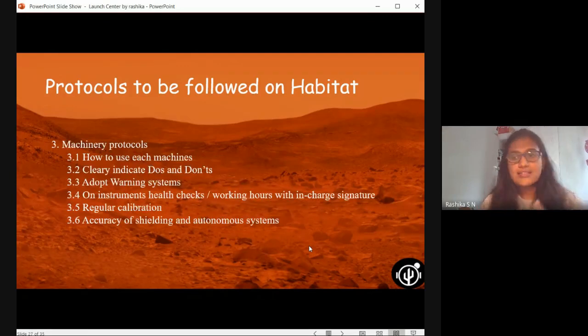Machinery protocols. This is dedicated to the instruments designed by the departments, and it would be separate for all the instruments, tools, toolbox, everything that we would have in our launch center. How to use each piece of equipment or machine, clearly indicating the do's and don'ts within the operating ranges, whether it may be temperature limits or revolutions per minute, everything.